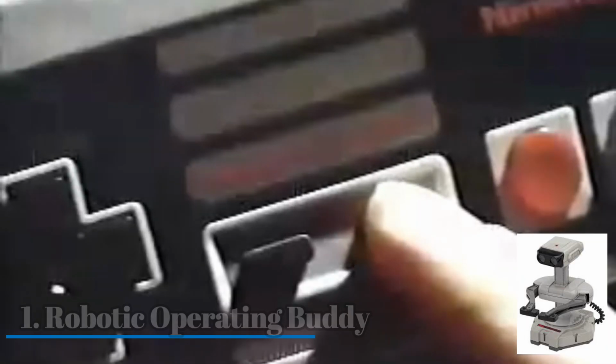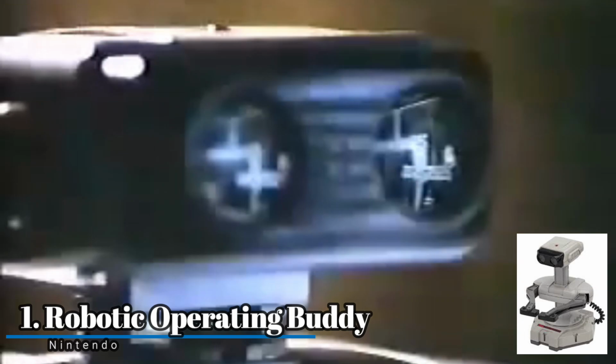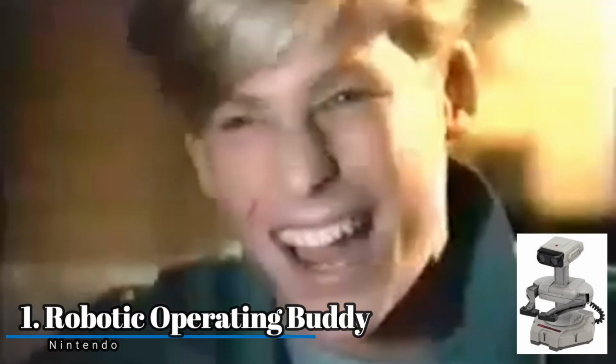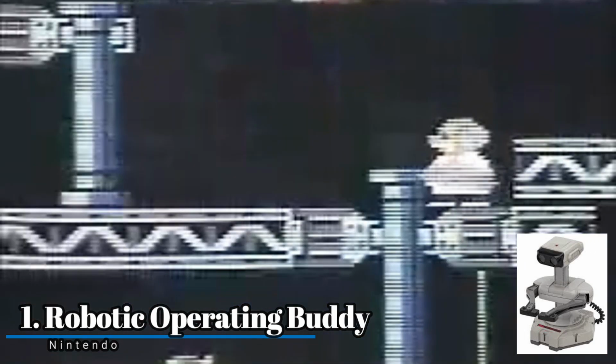Number 1. Robotic Operating Buddy, or ROB. Now, ROB, or the Robotic Operating Buddy, was a highly underutilized peripheral during the golden age of gaming. However, calling it the Golden Age might be a bit of a stretch, as it was mainly a gimmick to differentiate the NES during the decline of the 1983 North American video game crash.